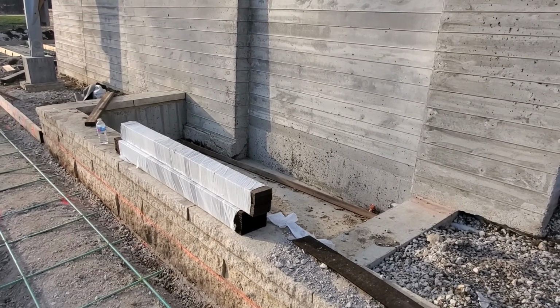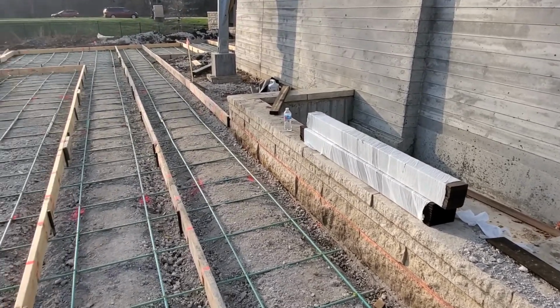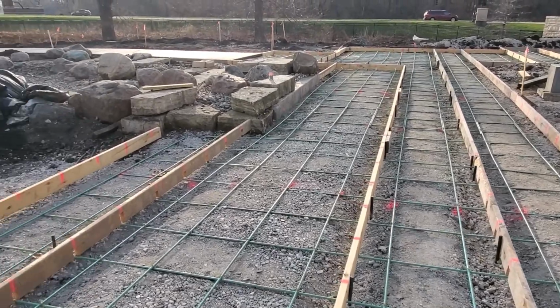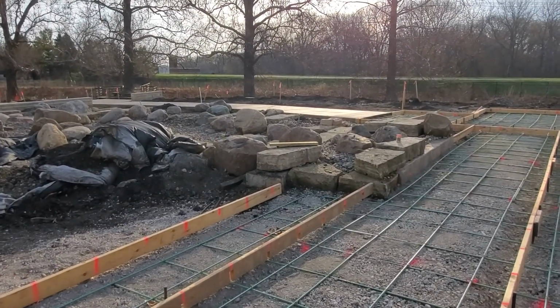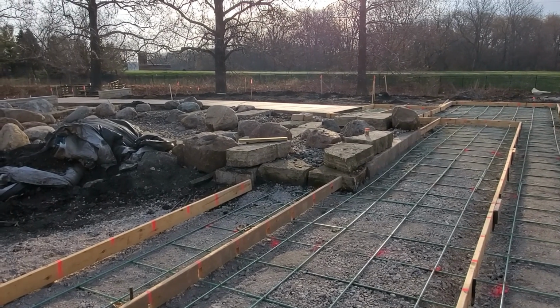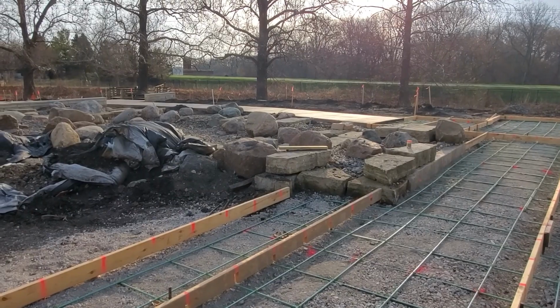But as I mentioned before, the idea is to make it look like that water is then traveling underneath the terrace and then appearing and bubbling up and out at the head of the stream. But that is actually a whole separate pump that will run that operation.